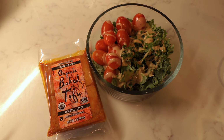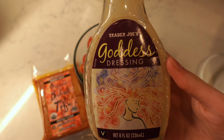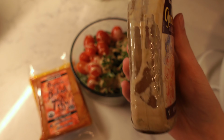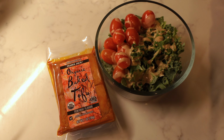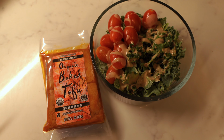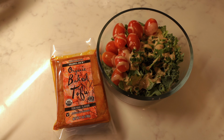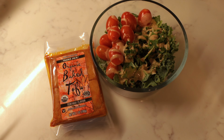Then to go on top of this, I put the Goddess dressing from Trader Joe's. It's vegan, it's really good. I'm basically out of it, so I need to go buy more now, but I really like that with kale salads, so that is what I put together here. I was gonna use part of a cucumber, but I just don't really have time to cut one up right now, so this is lunch.